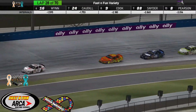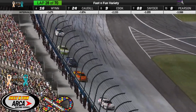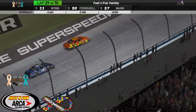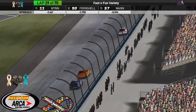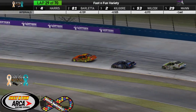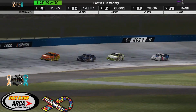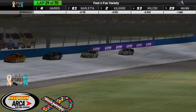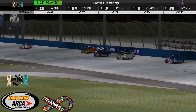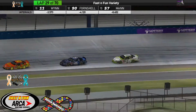Robert Wynn starting to look for a move on William Mann Jr. Oh, William Mann Jr. grabs the wall out of 4. Drops down to the bottom to try and keep as much momentum as possible. Robert Wynn right to the back bumper. Josh Cadill just sitting back there. He closed that gap up really quickly, the ground that he lost on the restart, but we saw him coming through the field earlier. He is not pushing it as hard as he was.